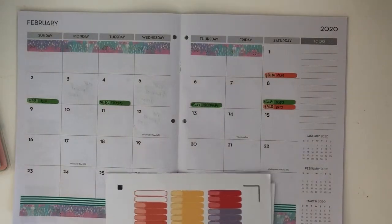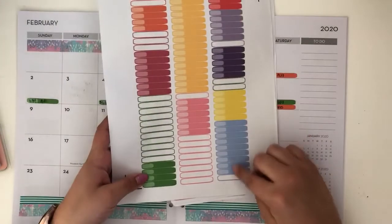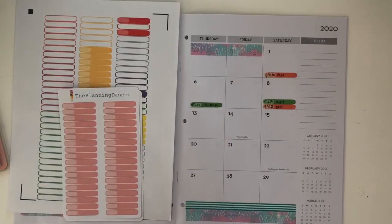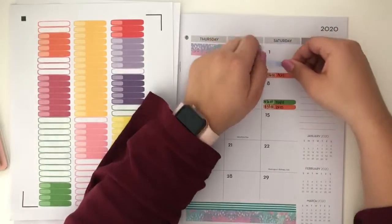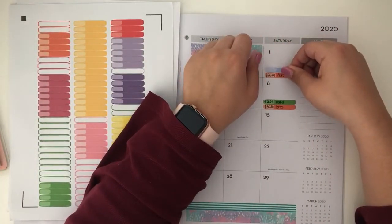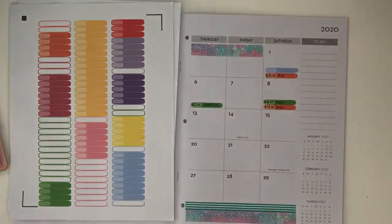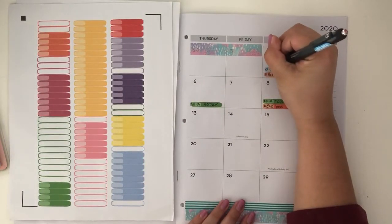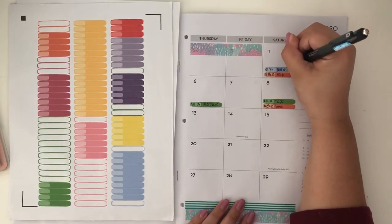Now we're gonna move on to business expenses, which are in this blue color. The first one I had was on the 1st. I went to the post office. So let's put that in. So that was $1.80. Post office.